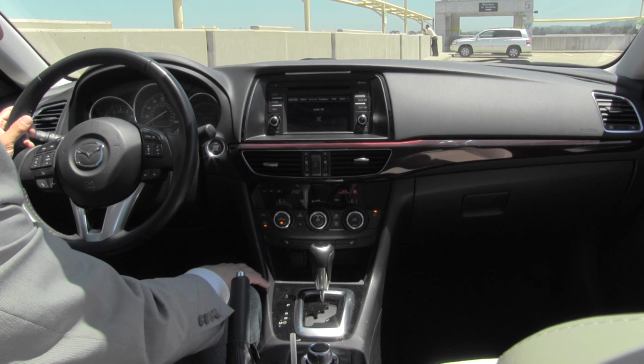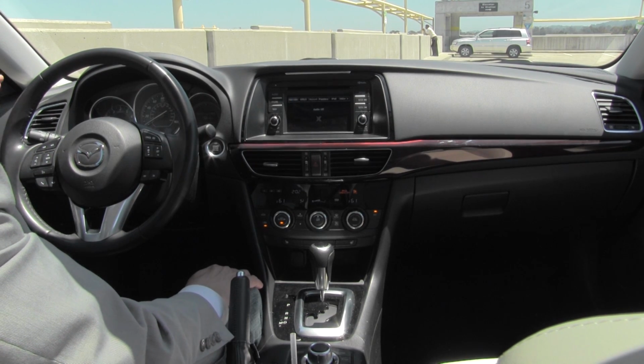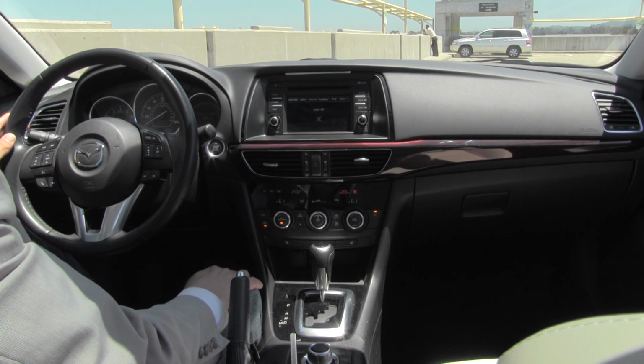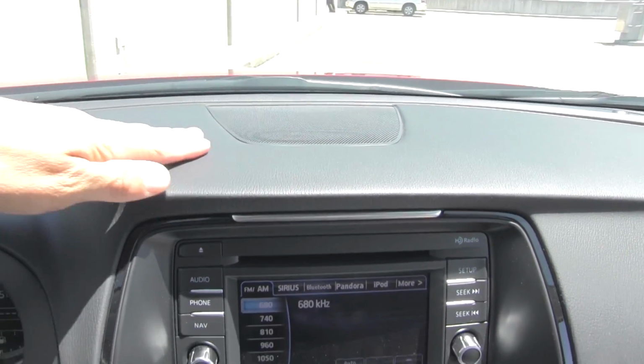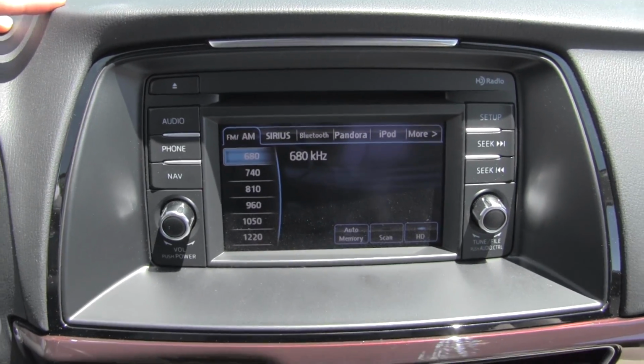Plastics do get a little bit harder as we go lower in the dash, but that's expected in this price class. Pretty much everything that's easily touchable by the driver or the passenger is a soft-touch piece of plastic, including the armrests on the side and in the center. Going down the middle of the dashboard, we have our center channel speaker right here, just above the 5.3-inch touchscreen infotainment system. We'll go over that a little bit later.